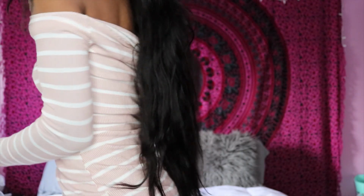Besides the closure not being exactly how I want it to be, which is completely up to your preference of how you like your hair to be, I like mine to feel heavy, just because I like to, you know, throw my hair sometimes. But besides that, this hair is perfect to me. I will keep buying from them. It looks so good. Let me see if I can give you guys the effect. Look at that. Oh, so amazing. Amazing.